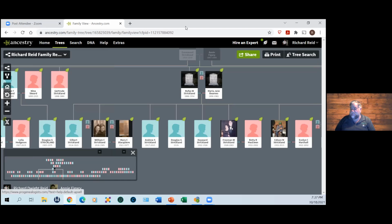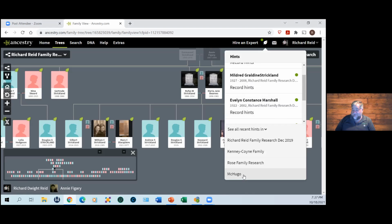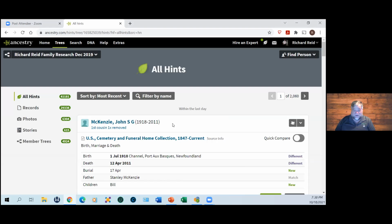All right. Let's see. Let's check the chat there for a second. Okay. Again, we can click here at the top for the shaky leaves, and it will give you all the ones that you possibly have, and you can look at recent hints. I get them for all kinds of different people because I search other trees. At the current record, and this is live, there are 41,181 hints for me. How long will it take me to go through that? The rest of my life.